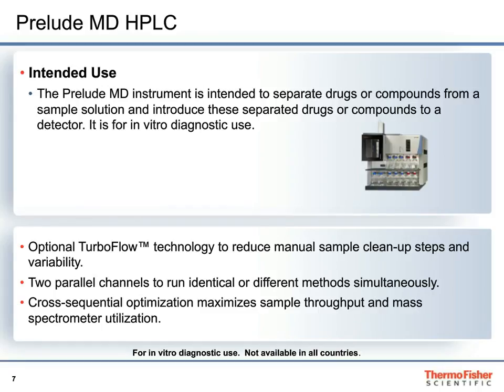The Prelude MD instrument is intended to separate drugs or compounds from a sample solution and introduce these separated drugs or compounds to a detector. It is for in vitro diagnostic use. The Prelude MD utilizes TurboFlow technology for online sample cleanup, which replaces offline solid phase extraction. This is coupled to HPLC or UHPLC, which separates compounds of interest and elutes them to the mass spectrometer. Doing this across two channels greatly increases sample throughput for one laboratory-developed test or permits you to simultaneously run two different tests which utilize the same mass spectrometer.